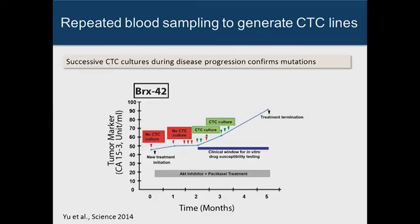How do we know that they're not in vitro artifacts? What we can do in patients like this is we can repeatedly sample the blood. So you can see in this patient, for example, while she was responding to treatment, we were unable to develop a cultured cell line that grew. But once the tumor started growing, we were able to culture a cell line. And then we were able to draw a second blood sample a month later and analyze that again. And for all the mutations that I showed you, the two blood samples showed the same mutation. So we know that they really reflect the state of the tumor rather than an in vitro artifact.